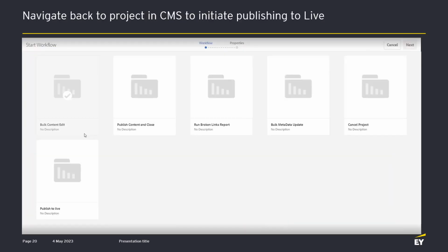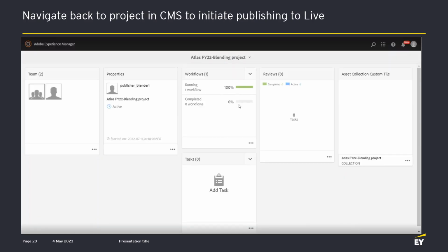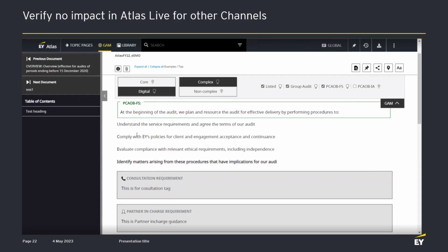When it's been approved, they can then start a workflow to publish it to live. When it's completed, you can see, again, the baseline content with the localization around it, and you see that in other channels, that localization does not appear. So that localization is specific to that channel. All the features developed in this process focus on two primary objectives: the quality of the content and the security of the content.